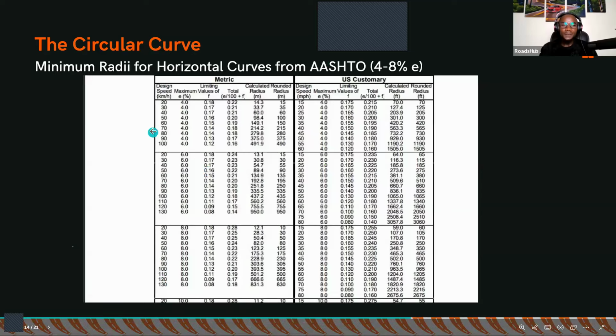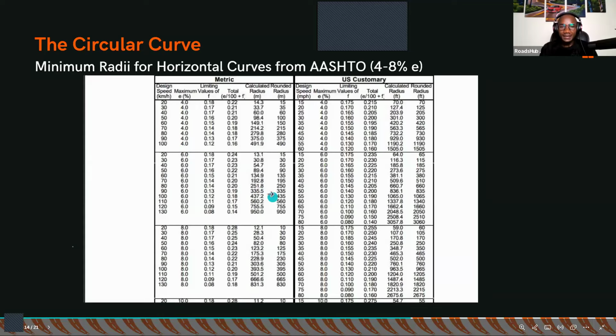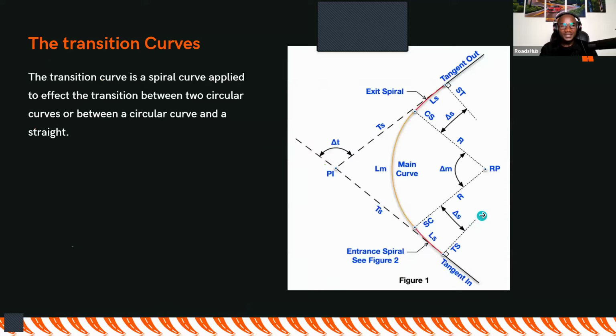What you will notice is, let's say, for example, a design speed of 80. If you look at a design speed of 80 and a maximum super elevation of 4%, the minimum radius is 280. If you go for the same, design speed of 80, for a super elevation of 6, we are seeing that the radius is 250. So the higher the super elevation, the lesser the radius that we are using for our section.